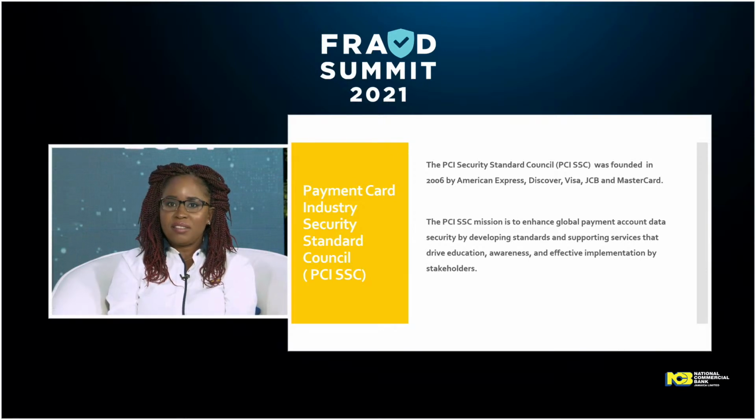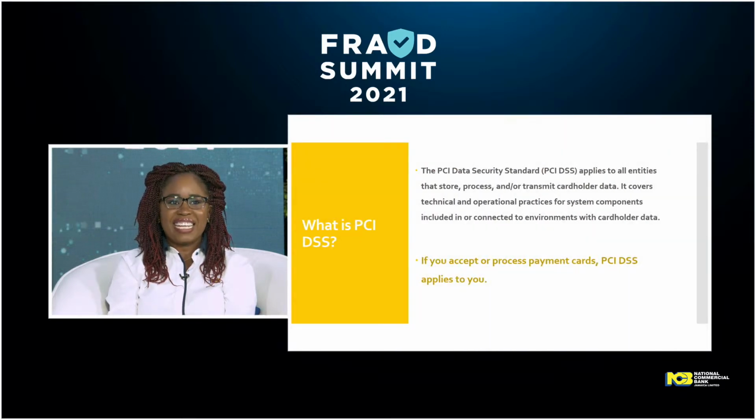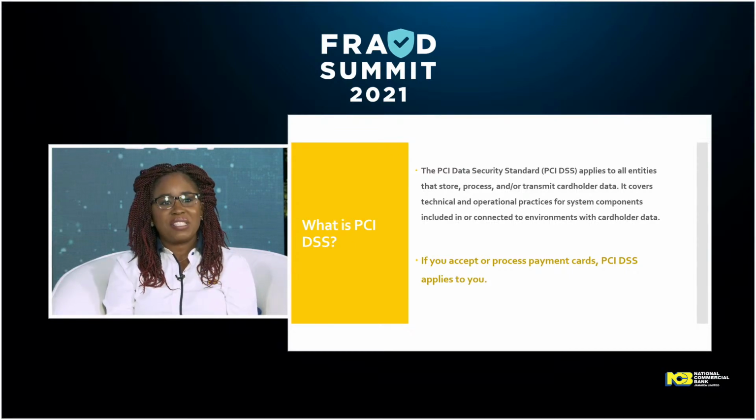If you use a point-of-sale device, there is a standard for that. If you use an ABM, there is a standard for that. So the council has tried to implement standards for all areas of the payment network. The PCI DSS applies to all entities that store, process, and transmit cardholder data. It covers technical and operational practices for system components included in or connected to environments with cardholder data. Basically, if you accept or process payment cards, PCI DSS applies to you.